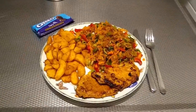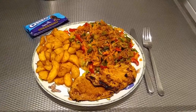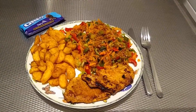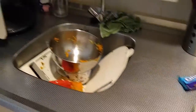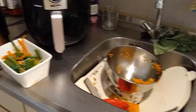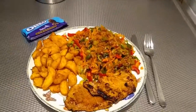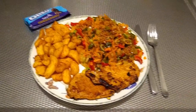And here is the finished plate. It looks delicious. It smells delicious. It took 15 minutes to put this together. And in the meantime, I also fed my dogs. There is the result of it. It's late. I was late today. I was hungry. So I just quickly shoved everything in the sink, and now I'm going to have dinner.